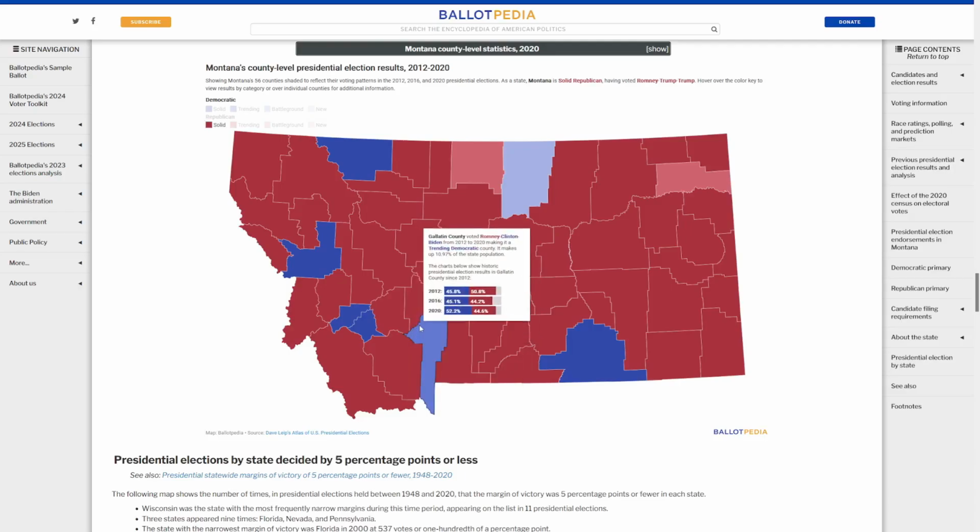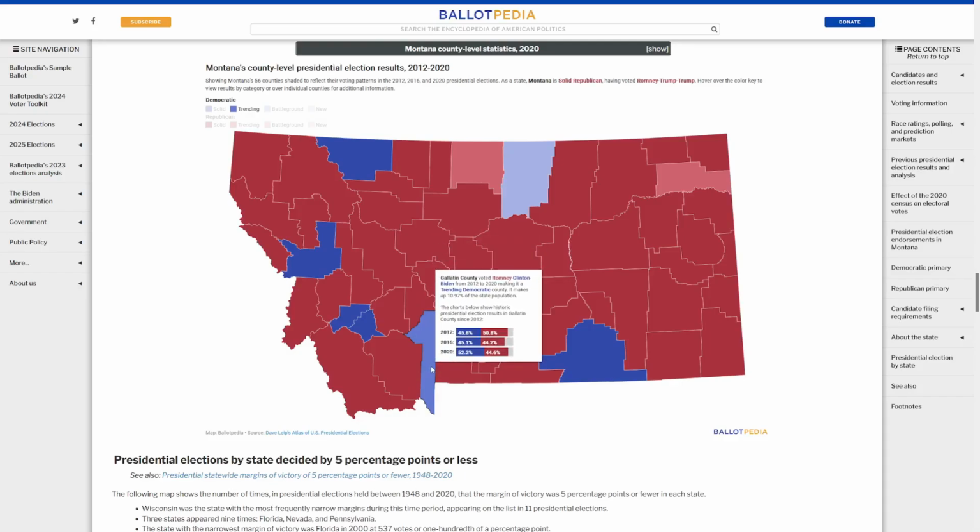There's a number of reasons that could be happening. It could be college students. It could be because it's partly known as a resort destination. Either way, this is going to be a key county for Tester. He's got to get that margin way up into double digits.